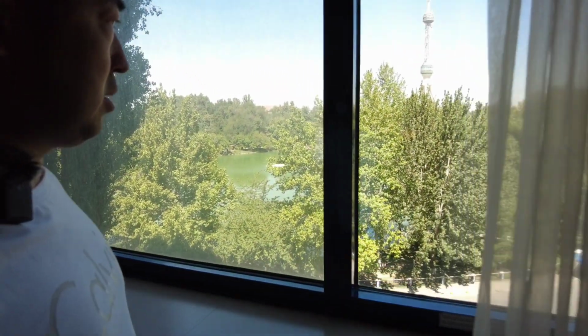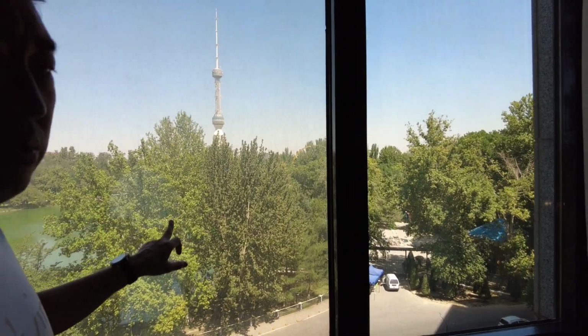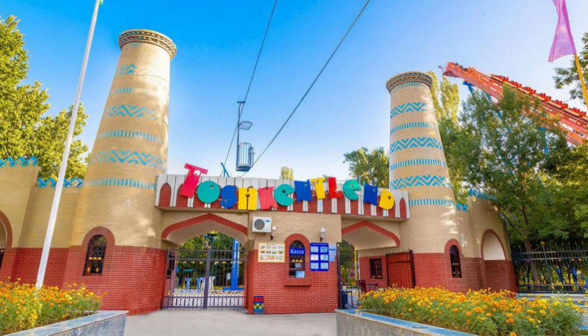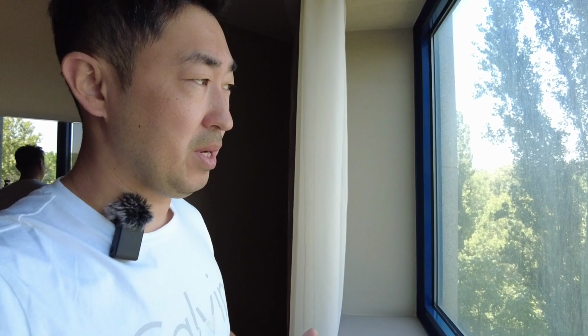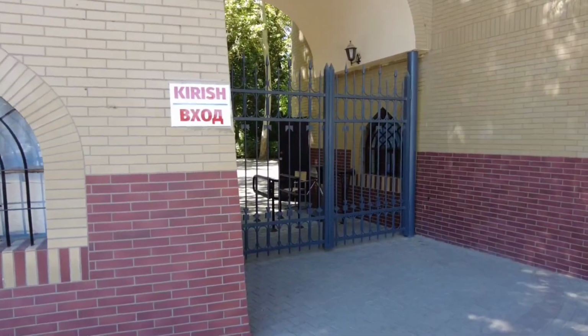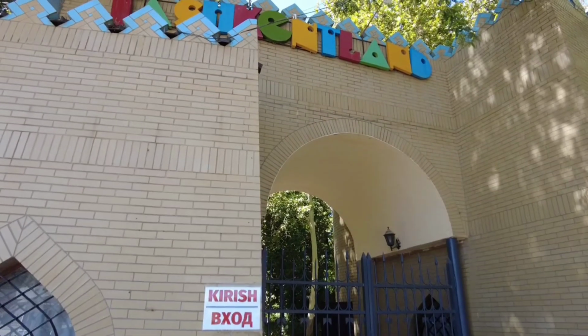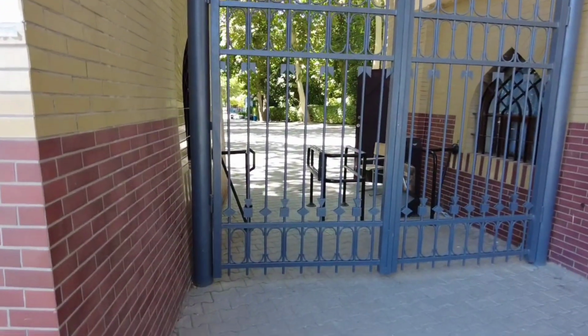The other thing is the location. As you can see, we're next to Tashkent Land. Tashkent Land, yeah, it's an amusement park. It was an amusement park many years ago, and I didn't know that. So when we moved here, I thought this was probably the only reason we moved to this hotel, so we could go to Tashkent Land and spend some time here with my son.